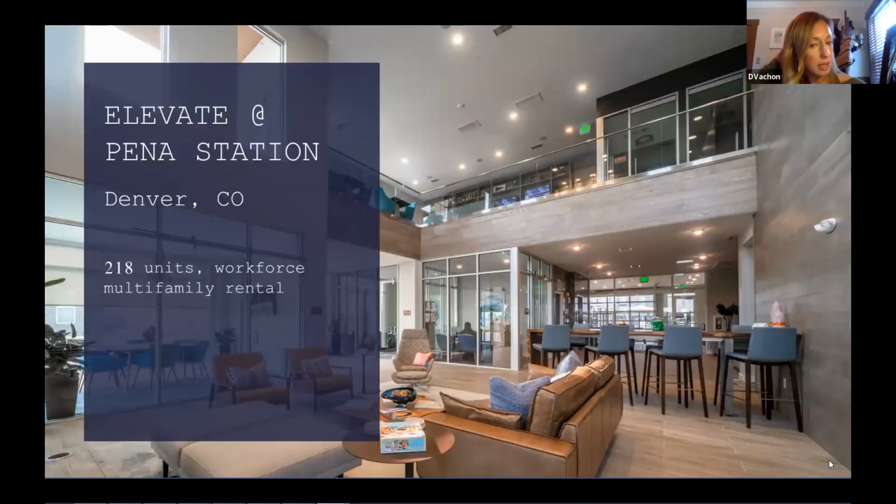But now to get to the project you all came to learn more about, Elevate Pena Station. Back in 2015, MGL had a vision to develop a prototype rental community in a rapidly growing and highly visible TOD location, and to design a flexible, profitable, and replicable financing model to then be able to deploy at more locations that would benefit from workforce housing. The result was Elevate Pena Station.